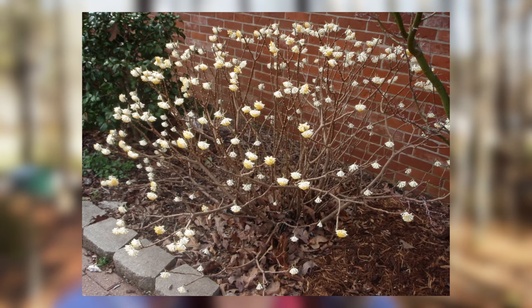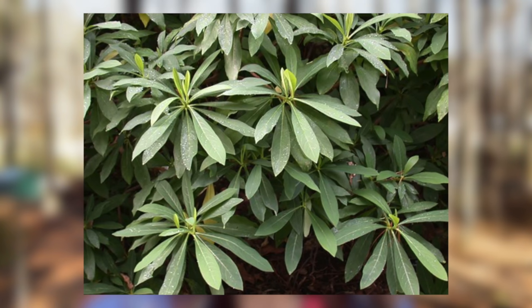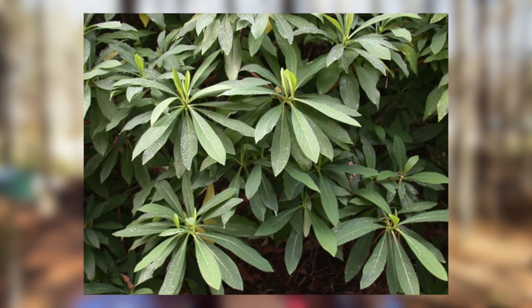It blooms from beginning of December through the winter, and it has a great smell, very reminiscent of a gardenia, just a little bit spicier. And then for the rest of the spring, summer, and fall, it has beautiful foliage that kind of reminds you of rhododendrons, which is good because we have some back over here on the other side of this bird feeder. And then of course in the fall, it gives you absolutely gorgeous fall color.